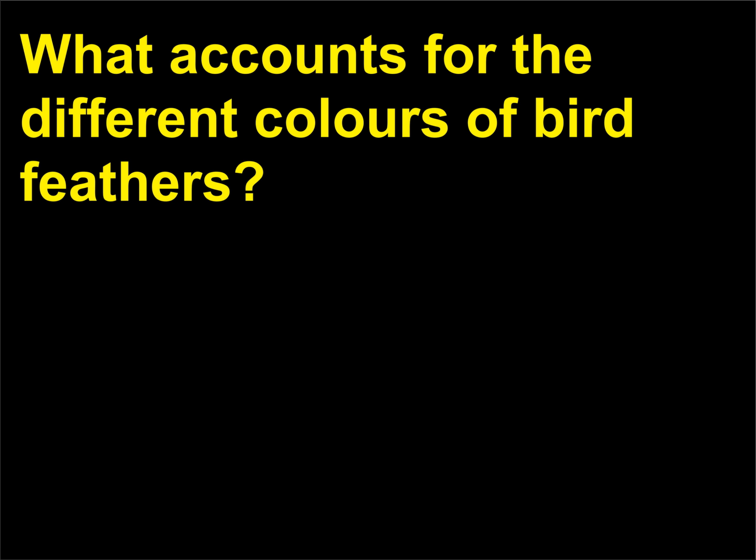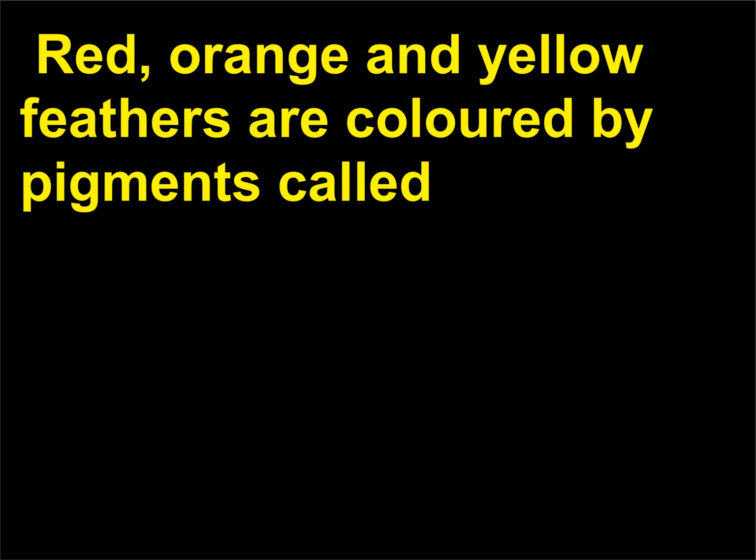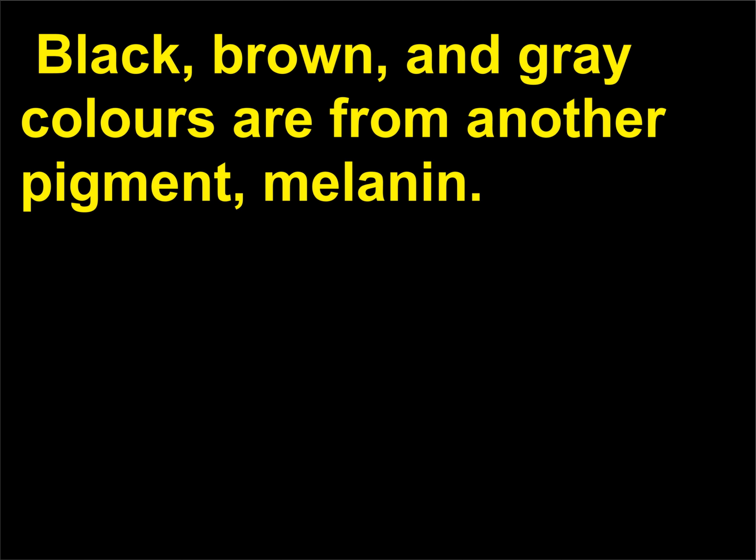What accounts for the different colors of bird feathers? The vivid color of feathers is of two kinds, pigmentary and structural. Red, orange and yellow feathers are colored by pigments called lipochromes deposited in the feather barbules as they are formed. Black, brown, and gray colors are from another pigment, melanin.